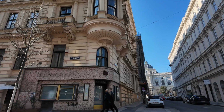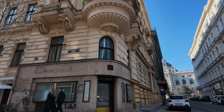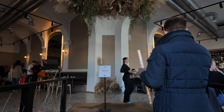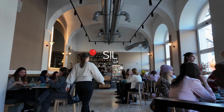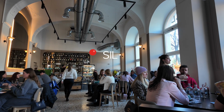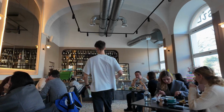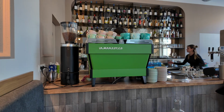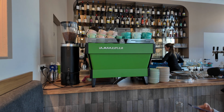So after this amount of art, I think it's absolutely necessary to have a food stop. For the food we came to the very center, to the Vienna Ring, where a non-touristic place recently opened, but it's already very popular. It is very spacious and offers a nice selection of food and specialty coffee, which, as you might know, is my key request for a place.